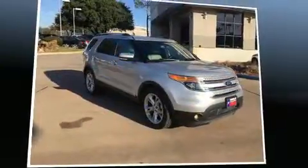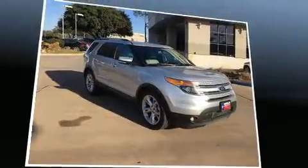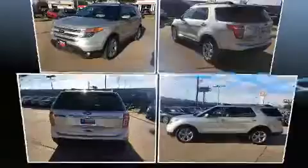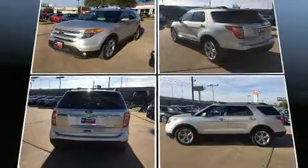Load your family into the 2015 Ford Explorer. Smooth gear shifts are achieved thanks to the 3.5-liter six-cylinder engine. And for added security, Dynamic Stability Control supplements the drivetrain.